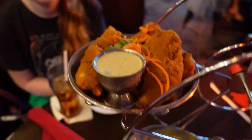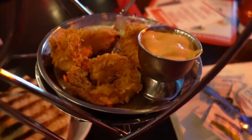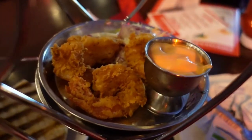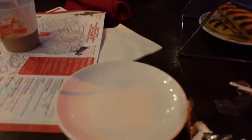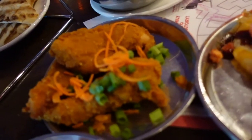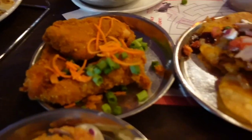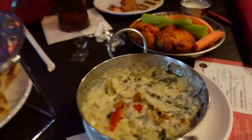Spinach dip and the shrimp. Oh yeah, breaded shrimp. This is good. The shrimp is delicious. Whatever breading and sauce that is, it's really good. The chicken, they said they use some sort of Captain Crunch and Frosted Flakes or some sort of cereal breading. I like the spinach dip with the pita.